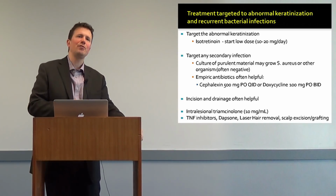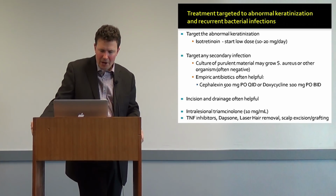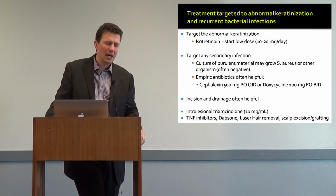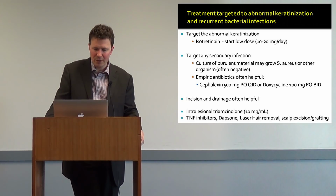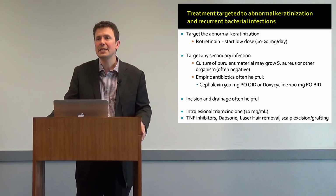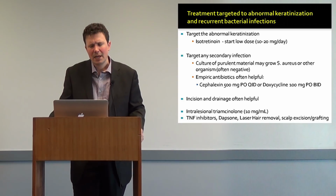Incision and drainage is helpful. As I mentioned, it's extremely helpful to these patients to open up these areas. Steroids can be used. It's sometimes difficult to inject steroids into these areas, but corticosteroids at high doses, 10, 15, 20 milligrams, can be helpful. And TNF inhibitors are increasingly helpful. A number of them have been studied, and certainly we've used adalimumab many times in patients with dissecting cellulitis, providing relief to many patients.